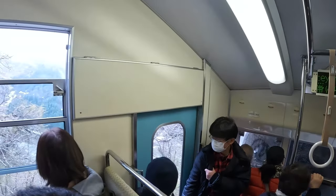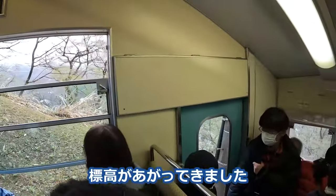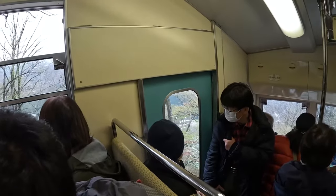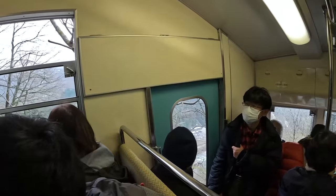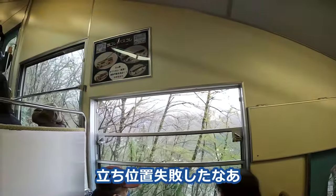Many years ago, this cable car carried construction materials to build the Kurobe Dam. And as you can see, it's still in active service today, carrying heavy luggage and materials for traveling passengers.